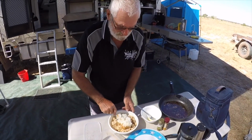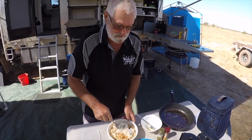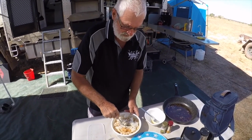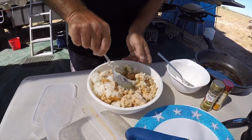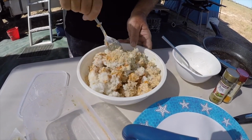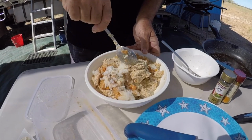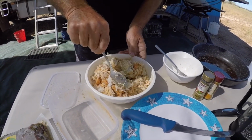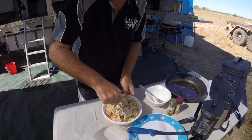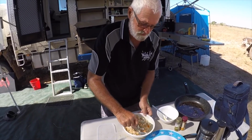So what are you going to do with it? I think I'll just make little balls or patties out of it and fry it up and see what happens. Don't know. And lemon pepper seasoning. You got to have lemon pepper seasoning. And I was told not to put turmeric in it. Don't know why, because turmeric's good.